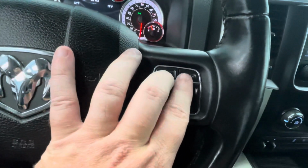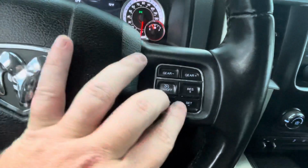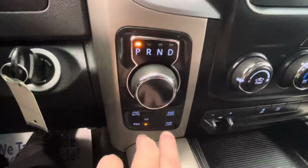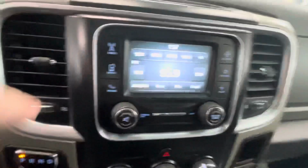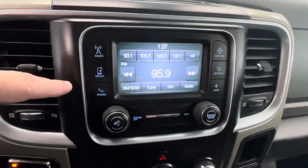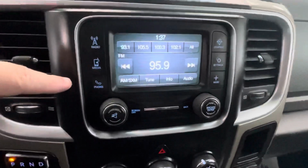You can plus or minus it here, so any gears of the multi-speed transmission, and your cruise control on the right side of the wheel. Like I say, dial shifter with push button transfer case 4-wheel drive activation. Standard AM/FM satellite radio. It is equipped with the backup camera, as I said before.